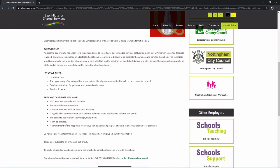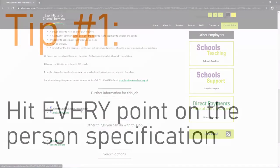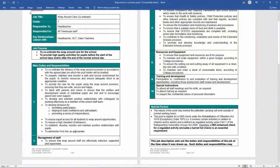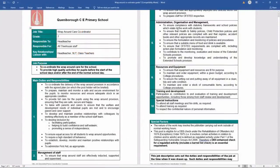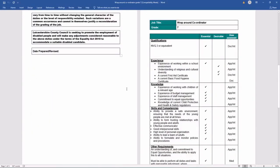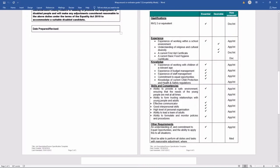So the very first and most important tip that I can give you for writing an application is to hit every single point on the job description or person specification. So let's have a look at the one for this job. We've got the main duties and responsibilities here, and then various other categories that they're looking for. And here is that person specification, which is the most important part of doing the job application.